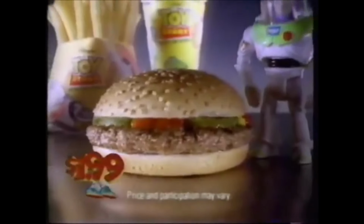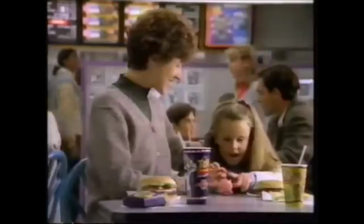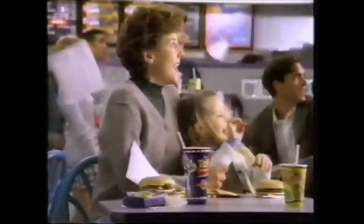Long time no see. Toy Story toys have arrived at Burger King. 8 new toys from Disney's magical adventure movie, Toy Story, now on video. Your kids can collect all 8, one with every great tasting $1.99 Kids Club hamburger meal. Toy Story toys, only at Burger King.